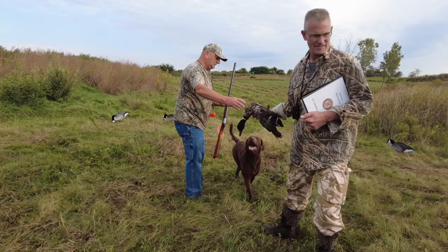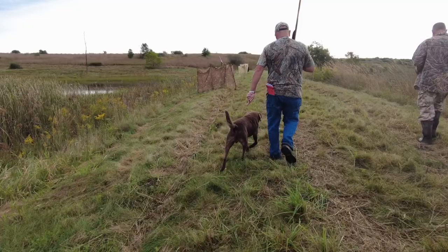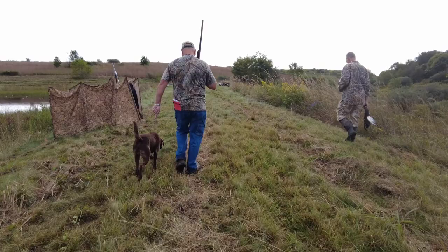The dog delivers to hand, and the judges give the gun back to the handler for the water double. In this test, the dog needs to walk to the line where the marks will be thrown while under reasonable control. This dog does a nice job staying close to the handler and not forging ahead or lagging behind.